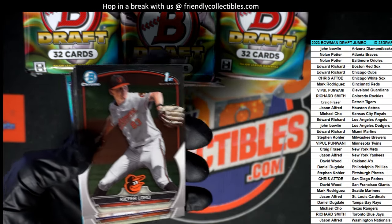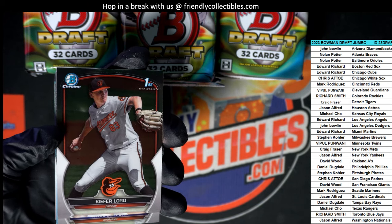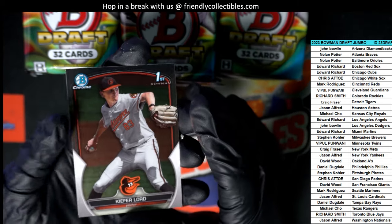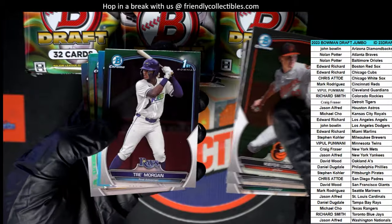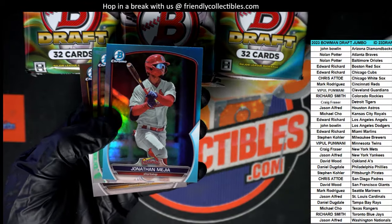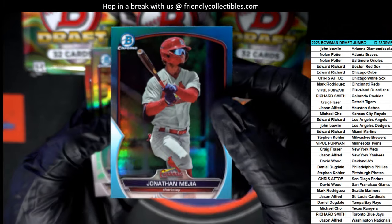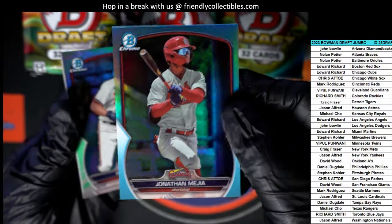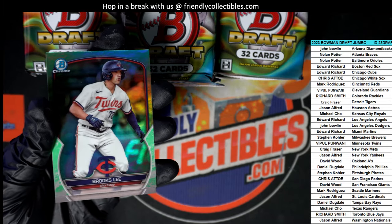Gosh, I want to pull up our thing right here real fast. I want to have this off to the side. It has the top guys, Pirates, Max Clark for the Tigers, Wyatt Langford, Rangers. I'm still learning who a few of these guys are. So this is a Cardinals parallel. Nice, it's got that aqua. That's cool. Nice going, Cardinals.